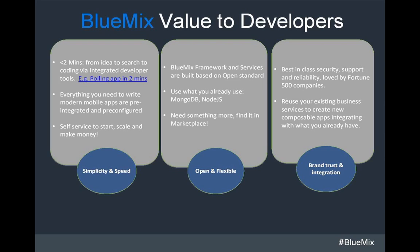Open and flexible. Bluemix framework and services are based on open standards. Cloud Foundry, we discussed that at length. Open source community services like MongoDB or frameworks such as Node.js, all right there integrated into the environment. And if you need more, you can find it in the marketplace, which I'll talk about next.